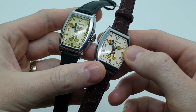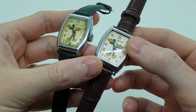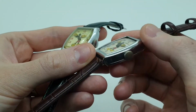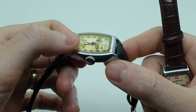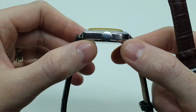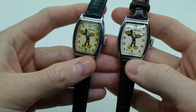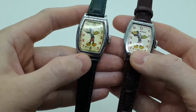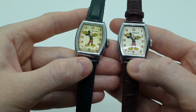As you can see, the watch on the right side has a brand new watch crystal that isn't domed compared to the other one, which also has a watch crystal that is not the original one but is domed. It's also vintage, but the patina on the left dial compared to the right one is a lot more evident.